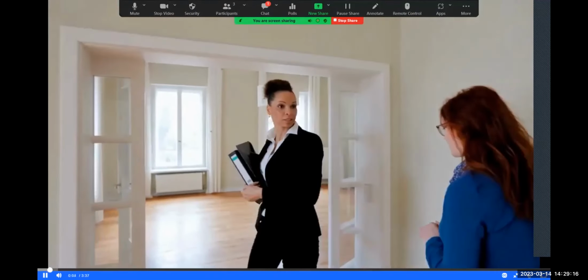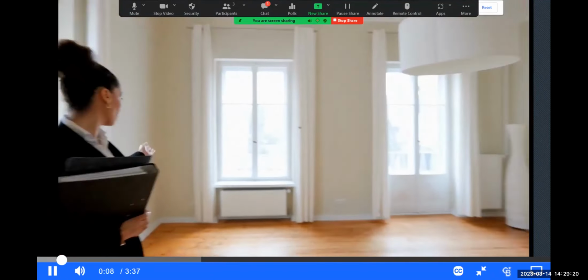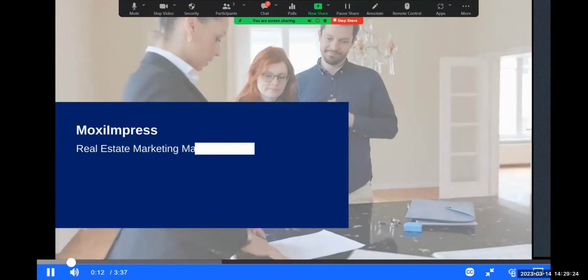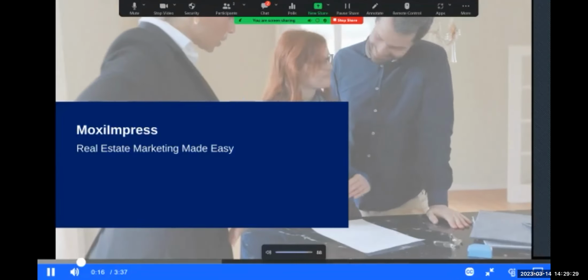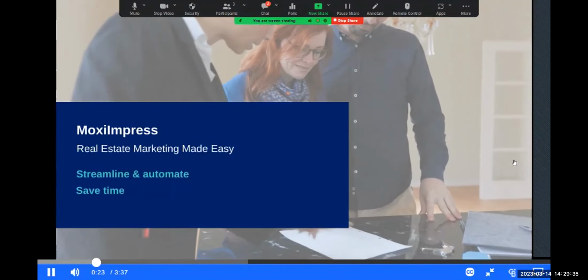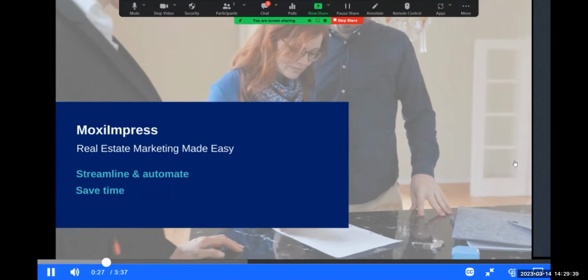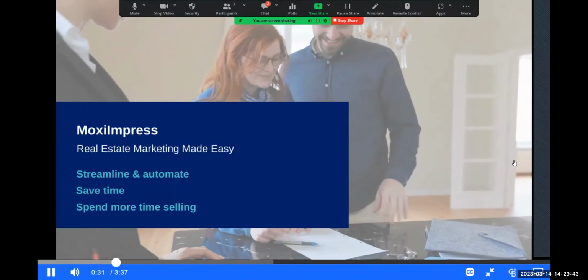Being a real estate agent means an endless to-do list: winning clients, negotiating deals, showing houses, marketing, and so much more. With Moxie Impress and listing automation, you can check marketing off your busy to-do list. Moxie Impress will help you streamline and automate your marketing activities in order to save you time, while reaching more people, building stronger relationships, and driving more business. Spend more time doing what you do best, selling, and leave the marketing to Moxie Impress.